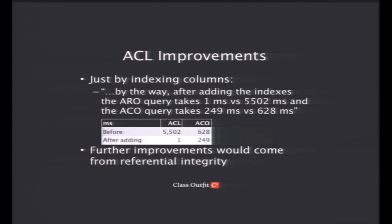Here's an example I mentioned. Somebody had an ACL that was running really, really slow. Their site was running slowly. Just by indexing the table correctly, it went down from 5,502 milliseconds to 1 millisecond, and their site just improved instantly just by sticking indexes on.